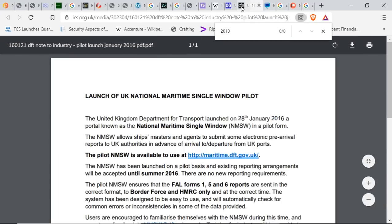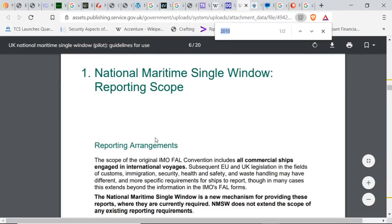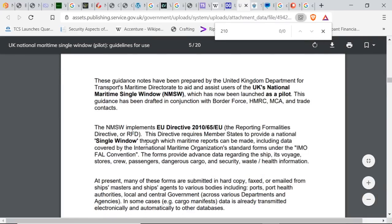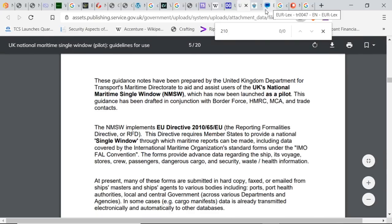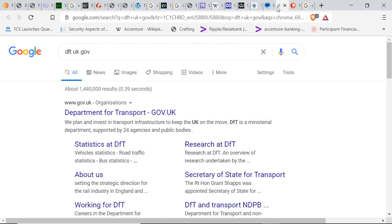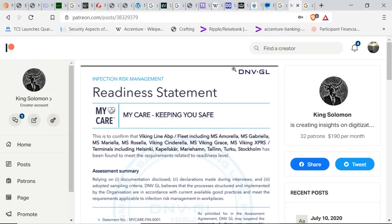And it's directly through the EU as well. I mean, I obviously get the Brexit stuff, but okay. This is the NMSW, the National Maritime Single Window. Implements EU Directive 2010-65 EU. Provides a single window, including data covered by the International Maritime Organization Standards Form. The form provides advanced data regarding the ship, its voyage, stores, crew, passengers, dangerous cargo, and security, waste and health information. And obviously, the Department for Transport for the UK has to tie in with that as well.